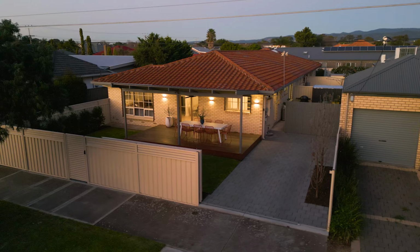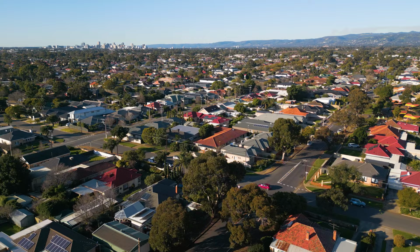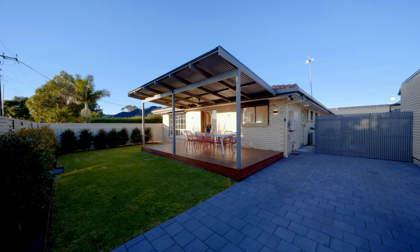And South Plympton's such an uber convenient location. You can get to the city or the sea in a couple of minutes. Public transport, shops, conveniences, parks, playgrounds, schools, it's got it all. You can see behind me, it's been beautifully renovated. It's a lovely two bedroom 1980s brick homeette.